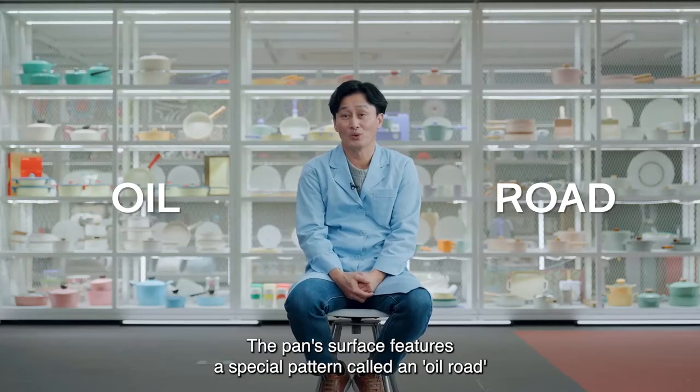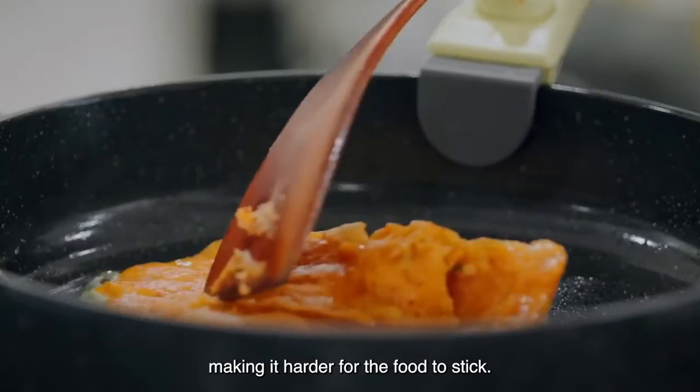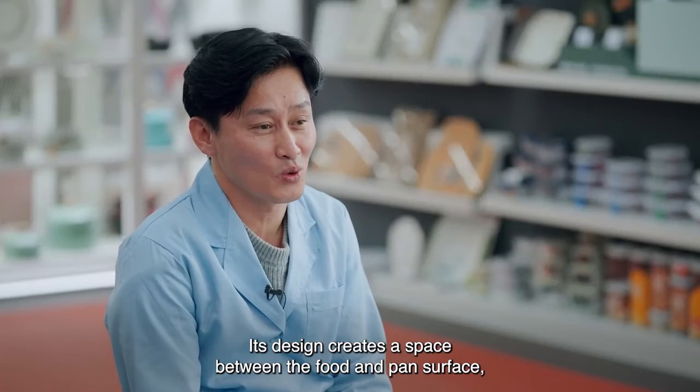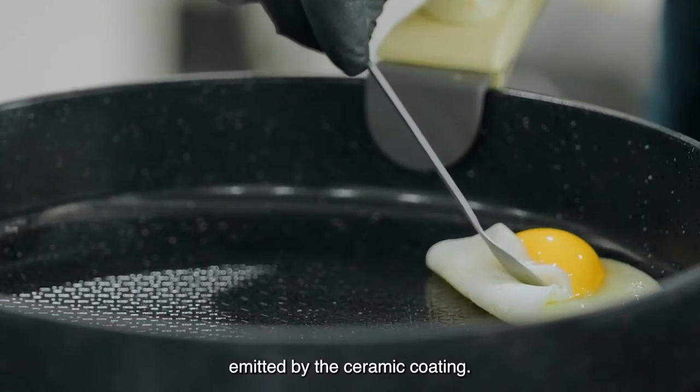The pan's surface features a special pattern called an oil road. This pattern reduces the contact area between the food and the pan, making it harder for the food to stick. Its design creates a space between the food and pan surface, allowing for effective cooking utilizing the far infrared radiation emitted by the ceramic coating.